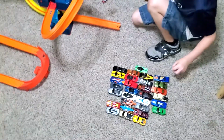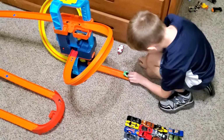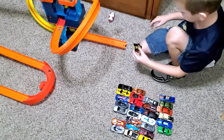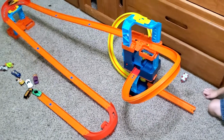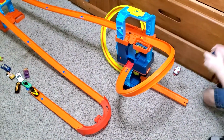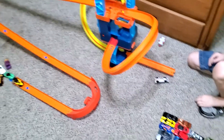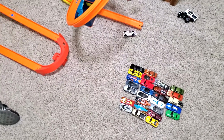All right, keep going. That's the Pagani Huayra. Nice. What's next? Oh, who's that? Hologram. The racing truck. And we got the Plymouth Fury. Oh, no go on the Plymouth Fury. All right, what's next?